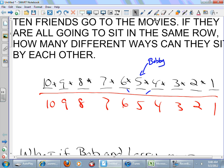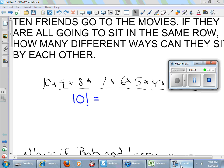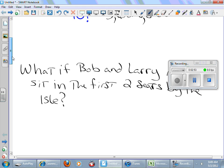Let me get rid of some of these extra things here so that I can go ahead and solve my perm. Now certainly you can use your calculator to handle this for you, and all you have to type in is 10 factorial, right? You don't have to multiply it all out. 10 factorial will get you the answer. Okay, 10 factorial is quite a large number, and it comes out to be this. Let me put my commas in, then I'll read it. 3,628,800 different ways that you could arrange those 10 friends in the 10 seats at the movie theater.